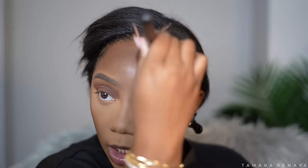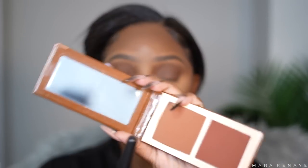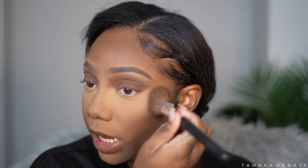This is coming together, okay? It's coming together. So I'm going in with another Juvia. This is the dark one, but I'm going in with this shade, tapping that lightly, and we're just going to deepen this bronzer contour because I just want this face to be snatched, okay? I want it to be snatched.